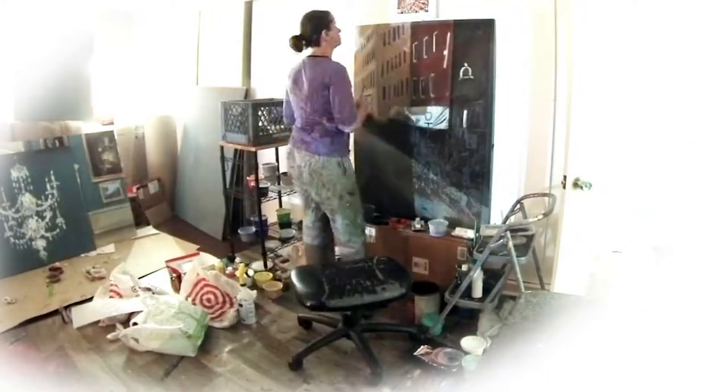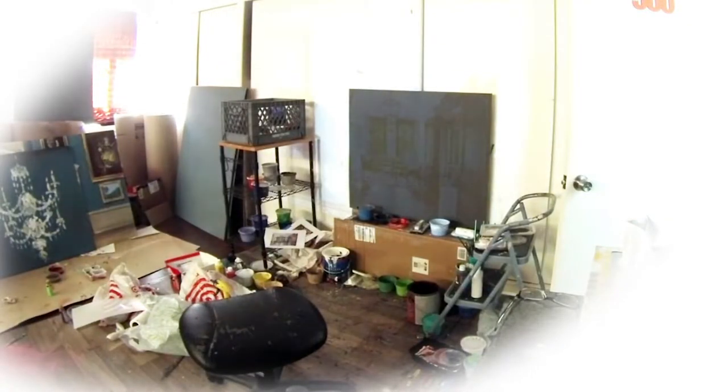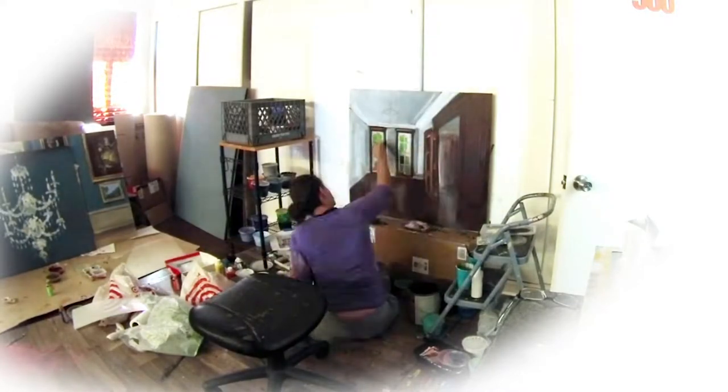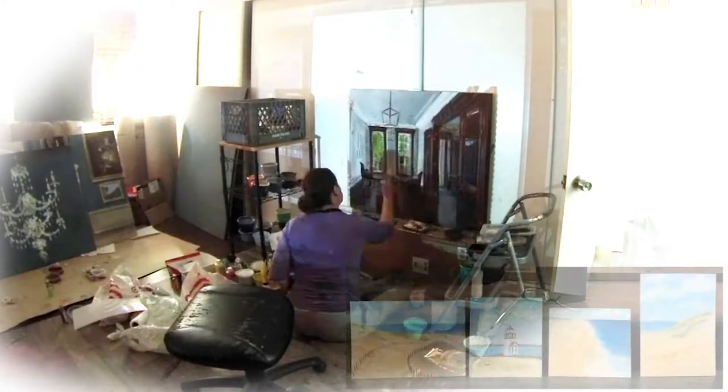So that was the aunt's house. This is New York. I hated how this painting turned out, so I didn't actually take a picture of it. And this is also New York. This is the boarding house, but I didn't take a picture of it either for some reason, even though I didn't hate this one. Wasn't one of my favorites.